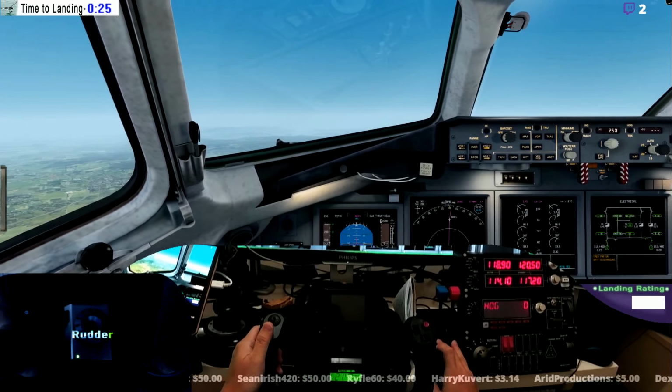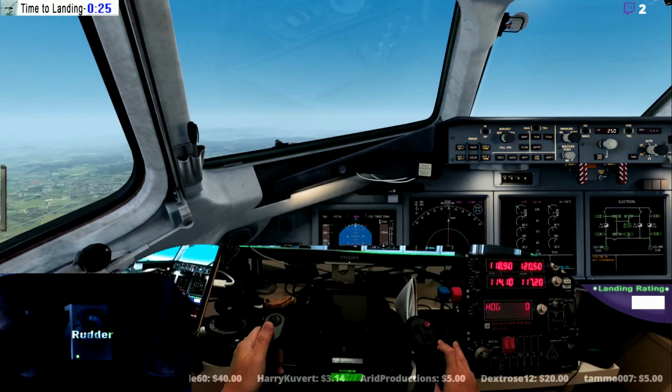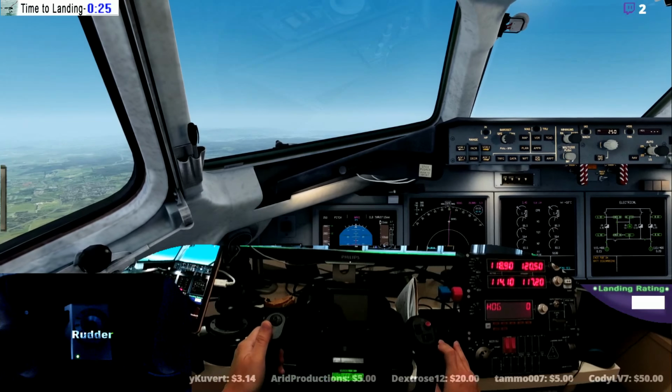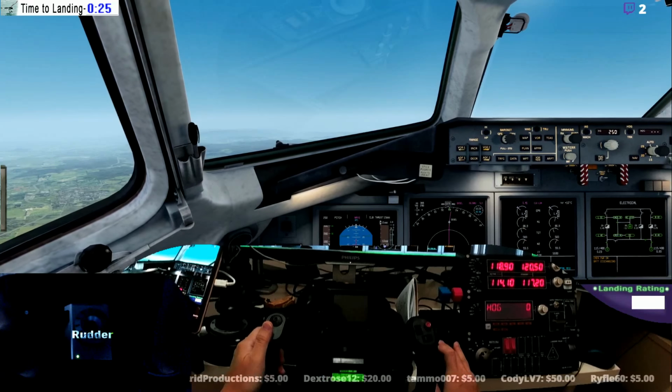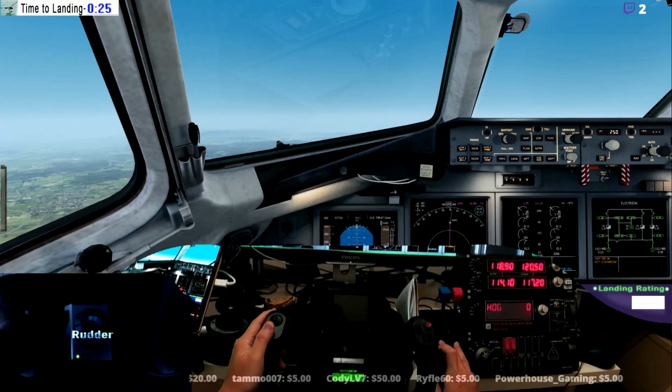Melbourne departure, China Eastern 758, with you leaving altitude 1,500 feet, climbing altitude 6,000 feet. China Eastern 758, Melbourne departure, roger.